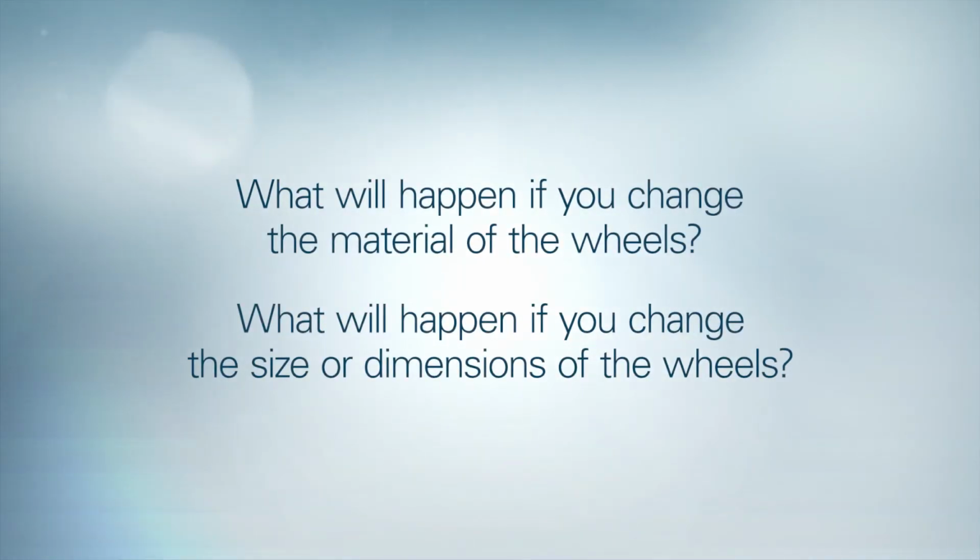These are questions that will help you improve your rover. What would happen if you change the material of the wheels or the body? What would happen if you change the size or measurement of the wheels?